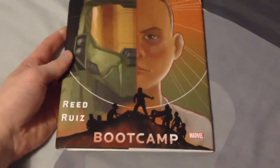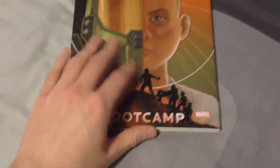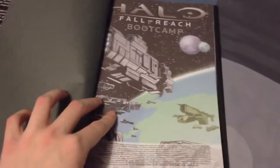Actually amazing. Definitely a recommendation to buy. Really loved it. There are a few things that have been changed from the book, Fall of Reach, which I'll show you, but let's just have a look first at it.